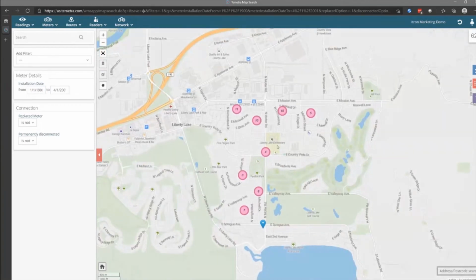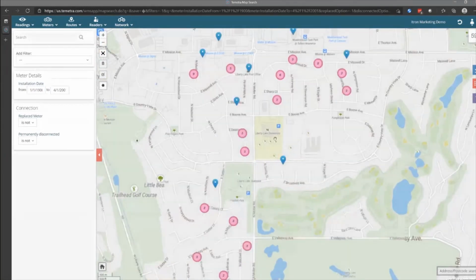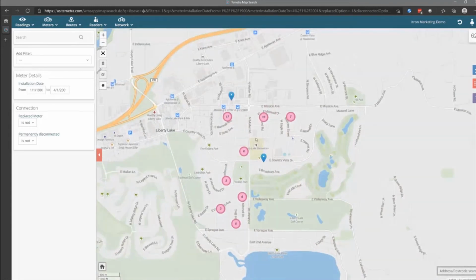And you can see now that Temetra has identified for me 62 meters out of my population of 440 meters, which were installed 20 years ago. And so these are meters that I probably want to send someone back out to do a little bit more investigation on, help validate that they are actually reading correctly and accurately still. And I may want to take some action and actually swap out these meters and replace them with newer meters.